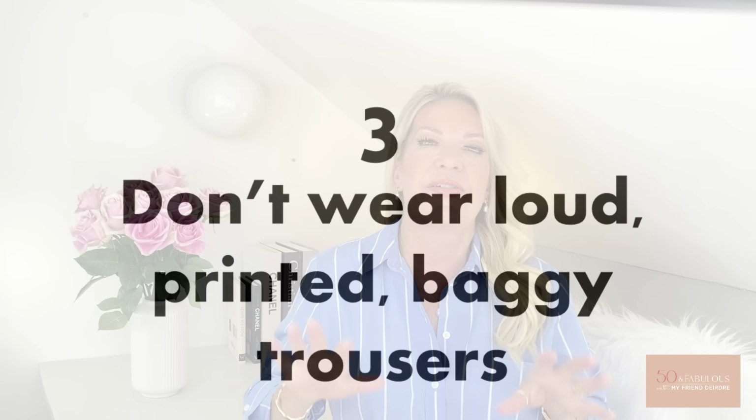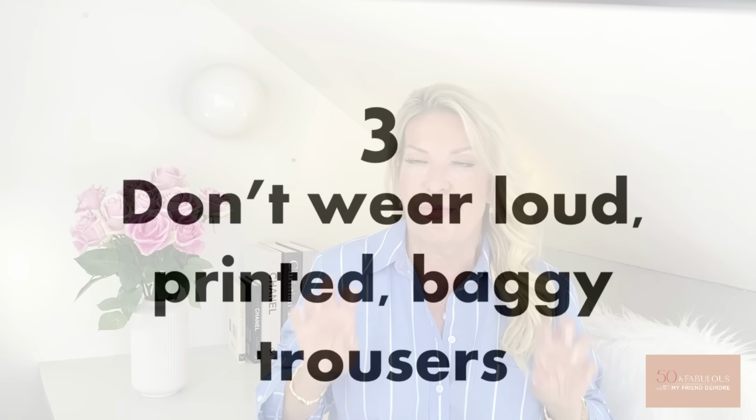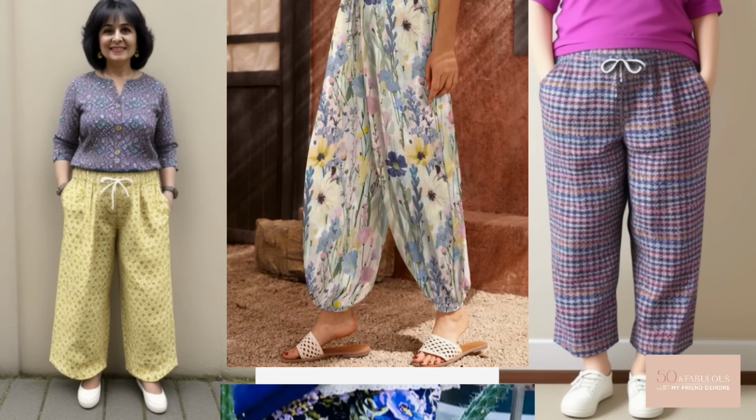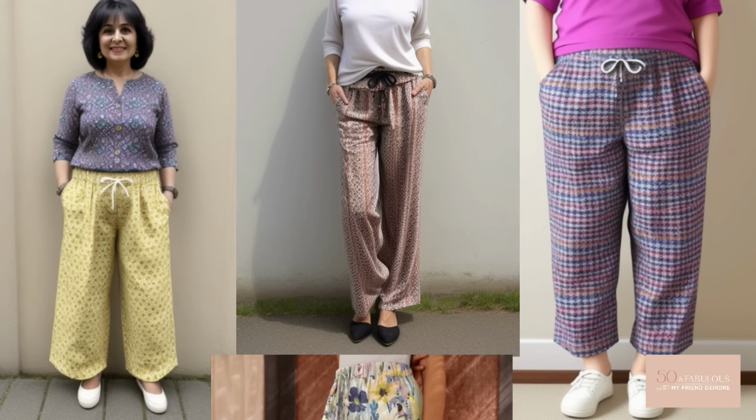So let me move on to my number 3. Number 3 is don't wear loud printed baggy trousers. Okay, don't hate me, please. Fashion and style are really personal things, and as I always say, wear exactly what you love and never mind what people say. If you feel happy and comfortable, what does it matter? However, there are some things that don't really do any of us any favours. In my opinion, really baggy, printed, patterned, almost harem trousers, but not quite, is one of those things.